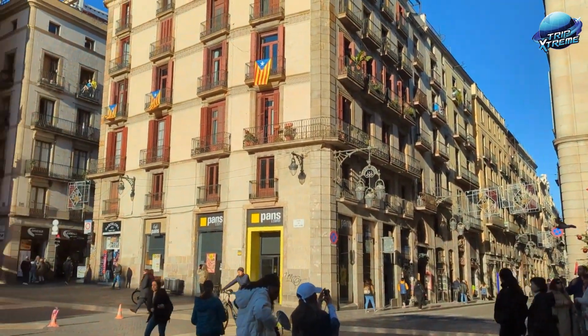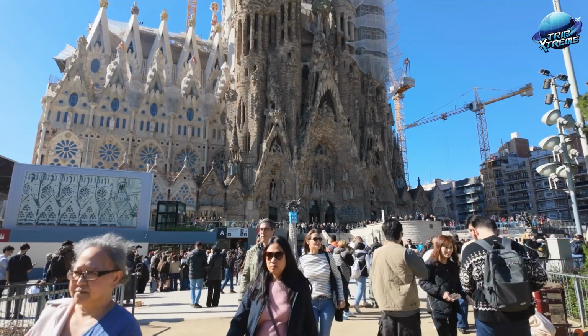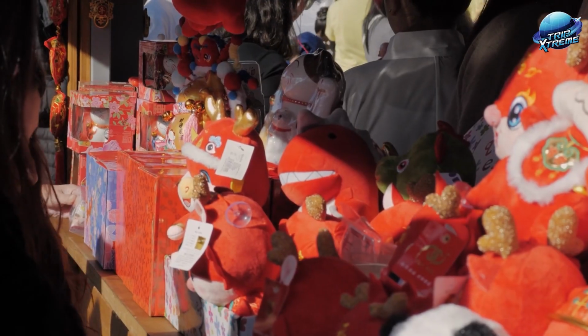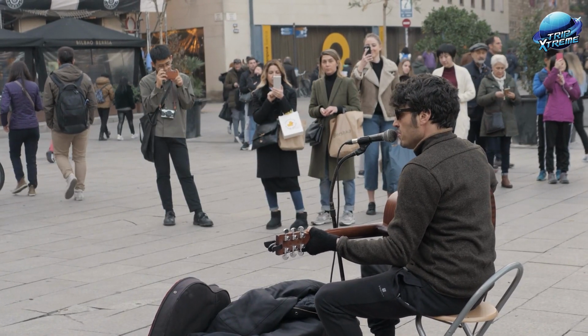Along the way, we pass Plaça Sant Jaume, where government buildings rise with historical gravitas, and Barcelona Cathedral, a towering Gothic masterpiece. We take time to browse local artisan shops and snap photos beneath stone arches, balconies draped in laundry, and the occasional street performer strumming a Spanish guitar.